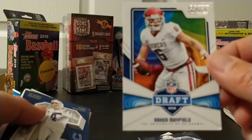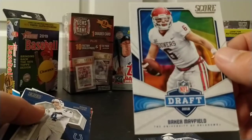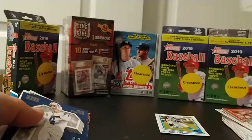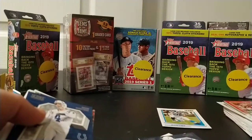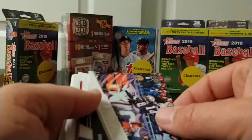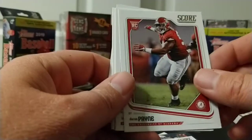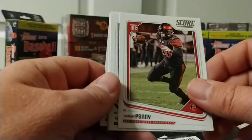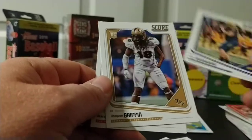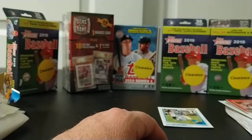And if these cards keep trending, so we got a Mayfield rookie. Jury's still out on him. I know living here in Vegas, the casinos went crazy over the Browns to win the Super Bowl and not even making the playoffs. So let's just see what happens, Pyle. All right, then we got Cortland Sutton, Darren Payne, Jeffiel Scott, Rashad Penny, Logan Woodside, Shaquem Griffin, and Denzel Ward. So, no Lamar Jacksons today.